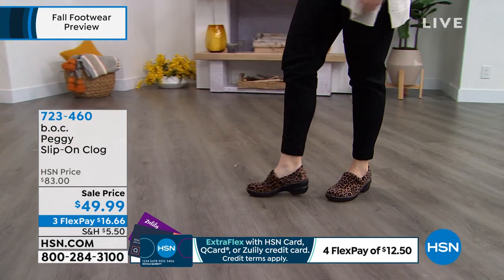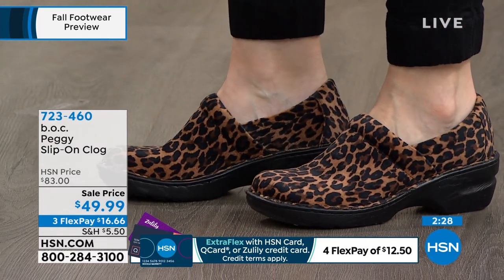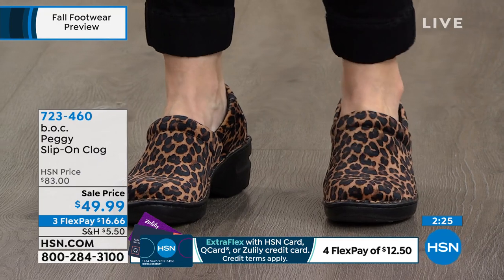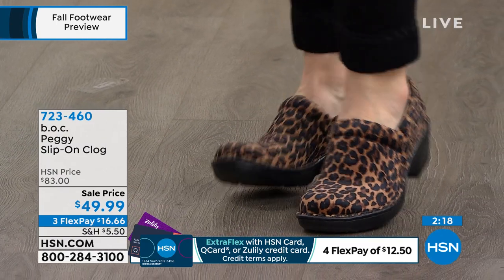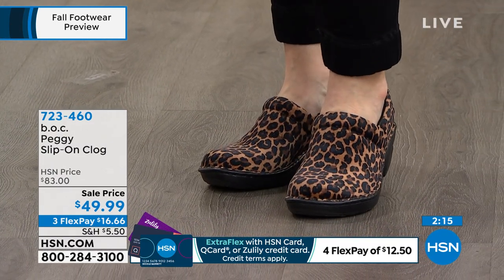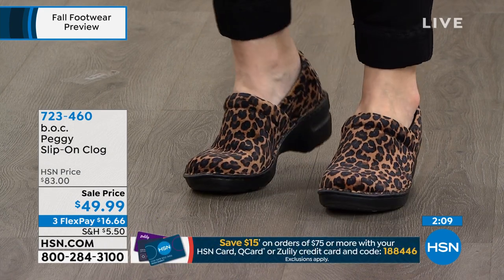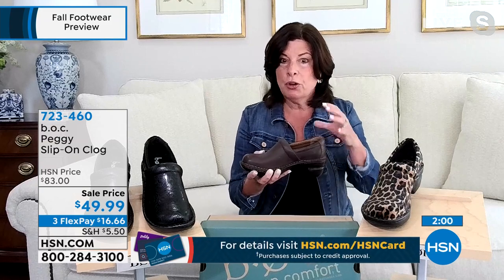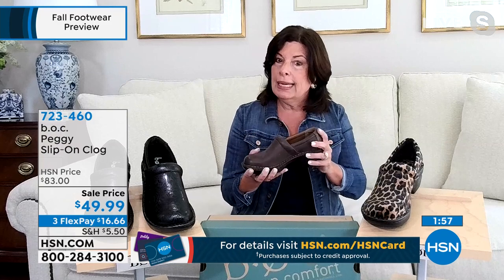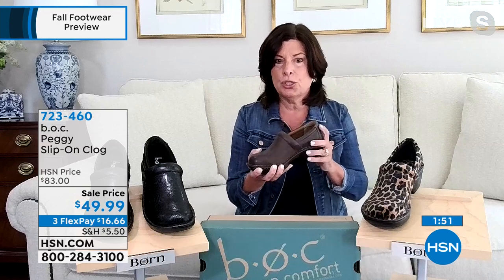Absolutely. Well, the Peggy is a clog, but what's so nice about her is she has the heel coverage. So if you love clogs, here you go. But then your foot isn't closed. You just slip right in. And as you mentioned, BOC, part of Born, we're all about comfort. And opanka construction is an old world method of shoemaking, where the upper, the insole, and the outsole are all stitched together with one stitch. So you have very durable construction, a very durable shoe. It's like a trampoline. There's no other glue or anything else. So it's just a great construction.